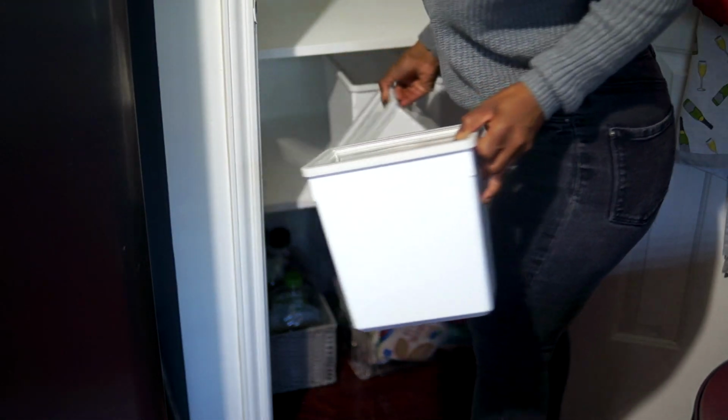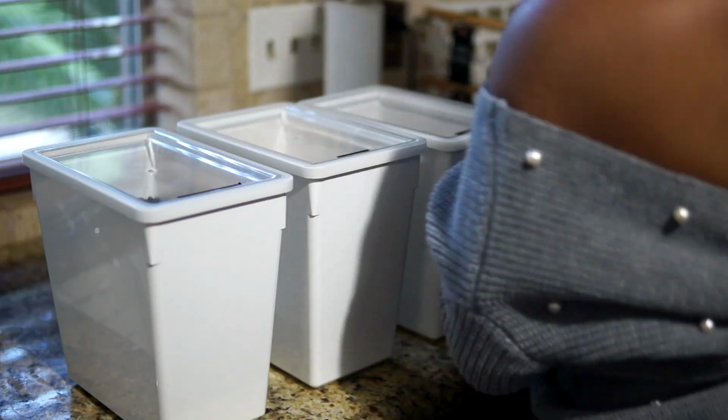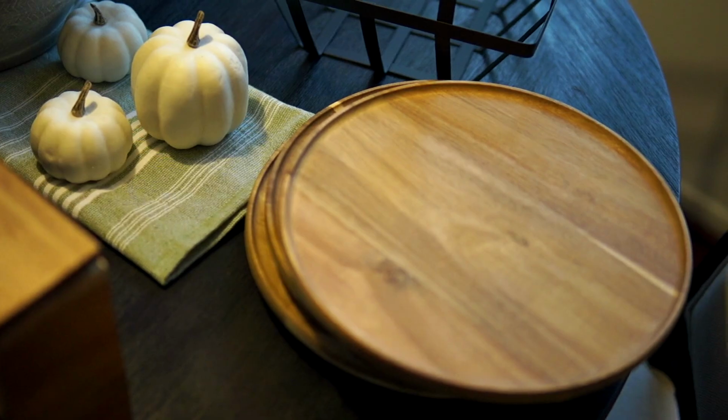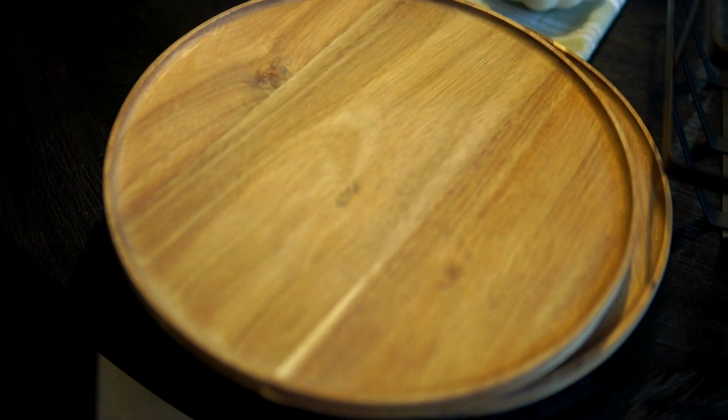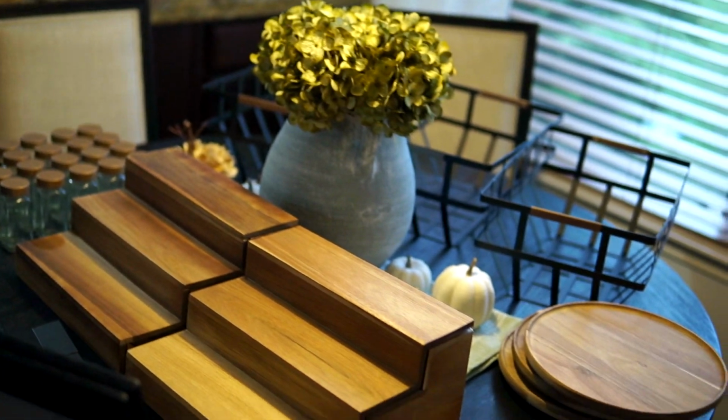So these white canisters are from IKEA, and unfortunately they no longer have them, but I'm so happy I snagged 5 of these. Yes, I am. I'm so in love with these turntables. Look how beautiful this wood is. And the bins, and the 3 tiers, and the spice bottles. I mean, what more do you want?